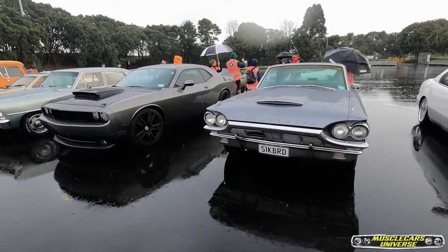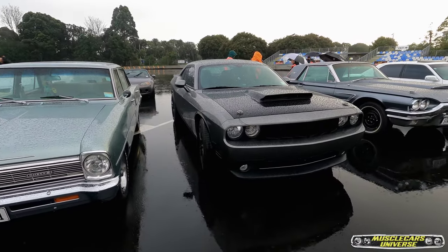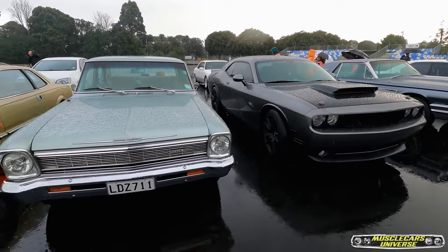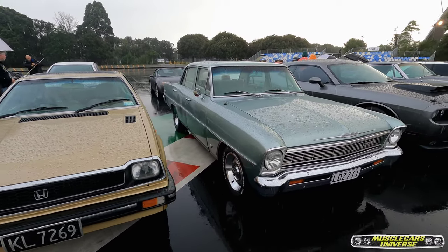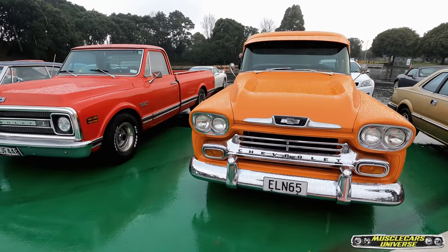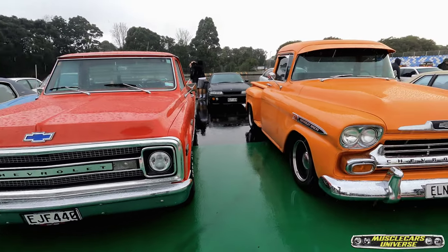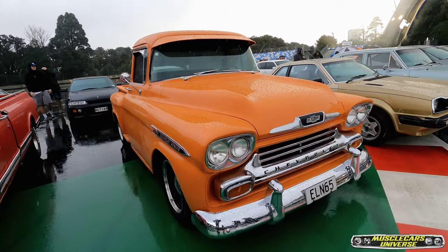Thunderbird. And then this Kuda inspired new Challenger with the front grille like that. Pretty cool. Beautiful Chevy Nova. Four door. This Apache that was here last month together with the C10. Beautiful trucks. This Apache is so cool, right? Look at that.